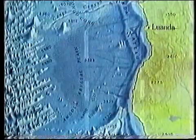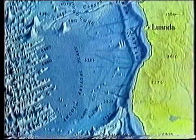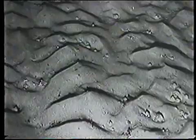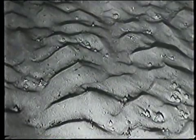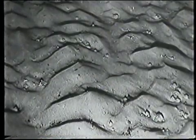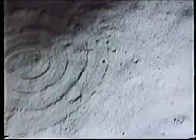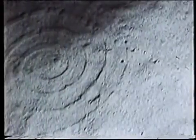The flows slow down and spread out and deposit successive layers of sediment to blanket vast areas of the abyssal plains. They form the most extensive flat areas on Earth. Large areas of the abyssal plains are featureless, though ripple marks provide evidence for deep ocean currents. It was once thought that the deep oceans were barren of life. But tracks like these show that there are animals down here.